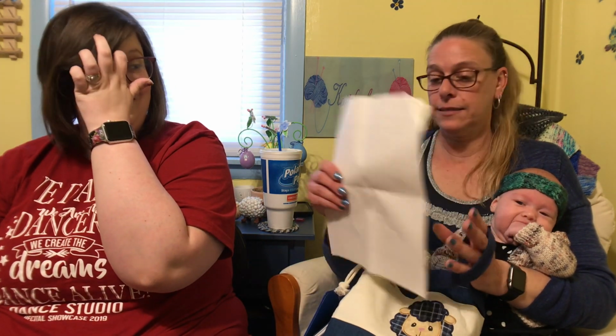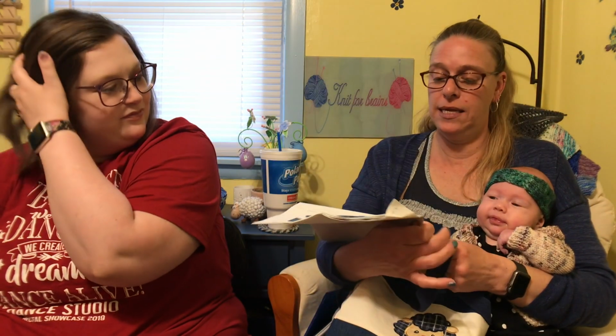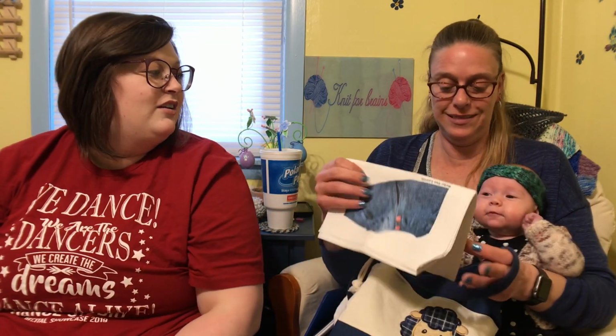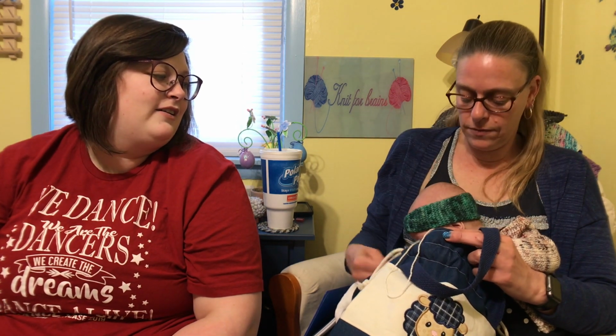So I bought the yarn for this sweater for her at Greencastle. And the pattern said I needed 2 skeins, so I bought 2 skeins. It's the baby tea leaves. You only need one. I made it in the smallest size, which is 0 to 6 months. So out of my first skein, I still have this left. And I have a whole other skein caked up.